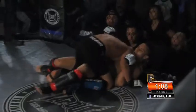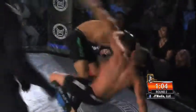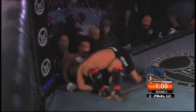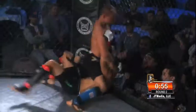Oh, he steps right over to mount. Very ambitious of him. Yeah, Perez needs to get his back against the cage and wall walk. He gives up his back, but gets to his feet. And again, Victor sucking the legs out, goes to knee on belly, right to mount. Very smooth. Oh, I don't like how Yadir gives his back up to stand up.